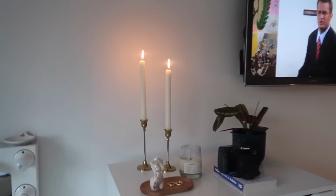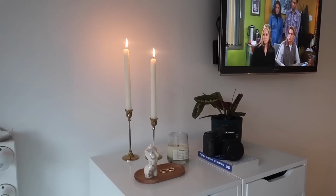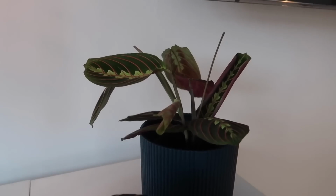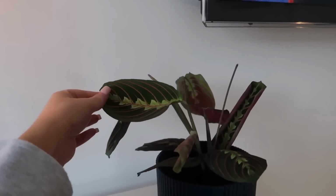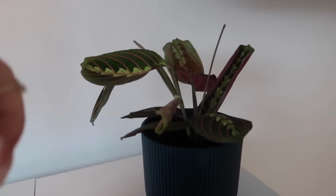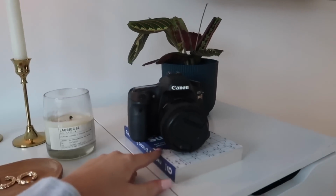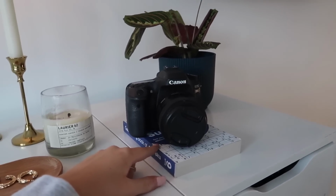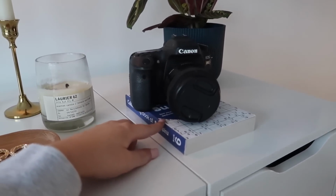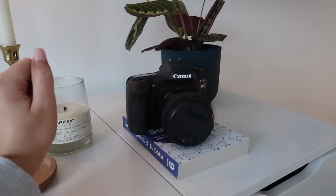And then we come over here. I have actually lit these candles just because I wanted it to look nice and cozy. We've got my little prayer plant, which is looking a bit droopy. I mean, I feel like he's looking kind of healthy. I'm trying so hard to keep these plants alive, guys, I can't even tell you. But again, this was from the same brand that I got the other two plants from. I've got my camera, and actually really random, but just a book of Sudoku. I ordered this on Amazon because I really want to do some things throughout the day that actually get my brain going, because I'm just not doing enough at the minute.